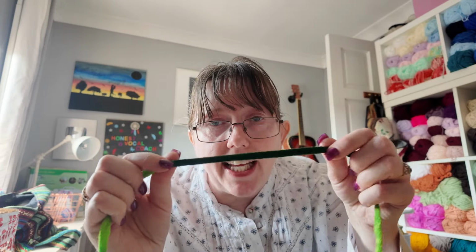And this one, which is so weird looking, it's like a shoelace, really. It's sort of the width of a shoelace, and it's variegated, so it's lots of different greens. It's called Cha Cha Cha by James C. Brett, and I like some of his stuff.